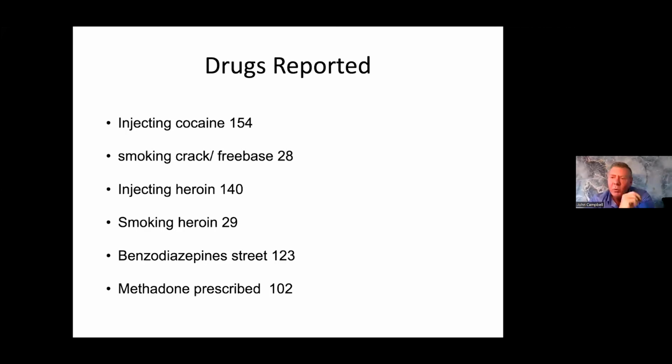You can see there as well that 20 individuals had reported smoking crack or freebase cocaine, but we would only do this assessment with people that were currently injecting. So those individuals that are smoking crack or freebase cocaine are also injecting either heroin or cocaine. So 140 individuals injecting heroin. You might not inject as frequently, but you're far more susceptible to spore-forming bacteria outbreaks if the heroin is contaminated. We're looking at the numbers of people smoking heroin reducing as well.